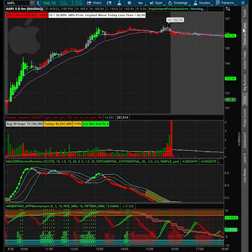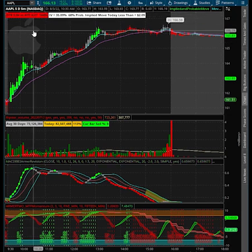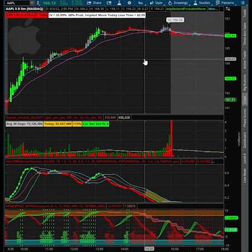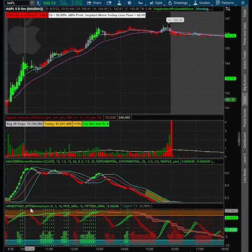It's one of those interesting days for Apple. As you can see here, we hit 144% of the last 10-day average movement. We were only priced in for about a $2 movement, and as you can see, we almost hit 6. So it was about 290%, I believe, of the actual expected move.